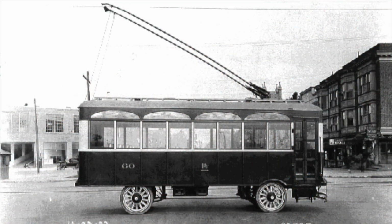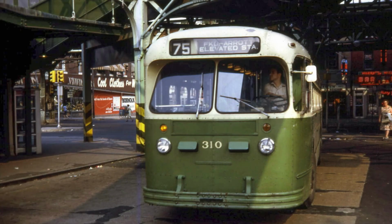The history of Philadelphia's trolleybus system dates back to the 1920s, when the idea of a trolleybus system was first explored. By this point, Philly already had an extensive trolley system, which had been built out over the prior 30 years, and trolleybuses were seen as a way to expand it.